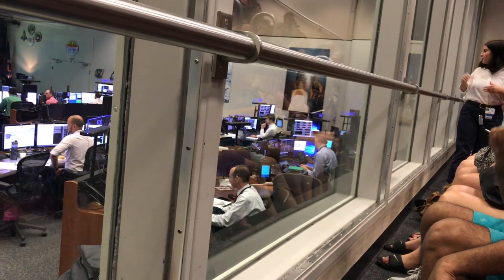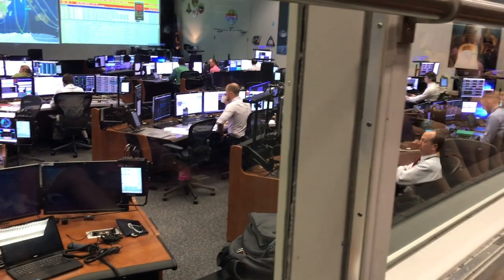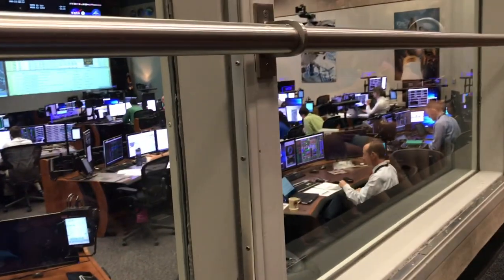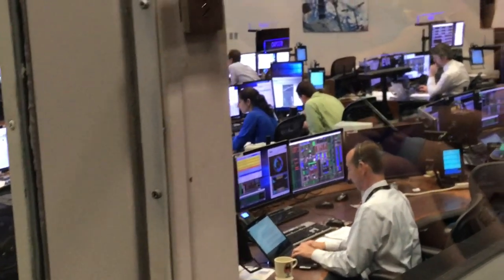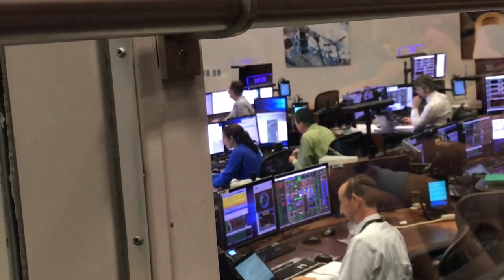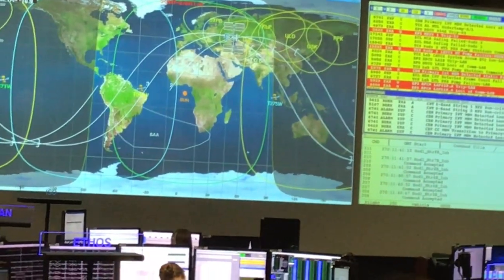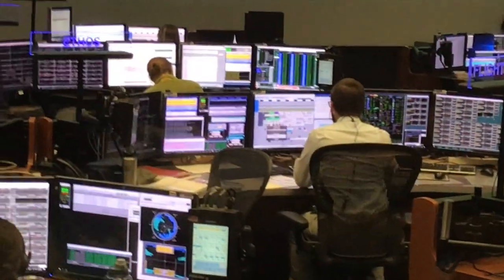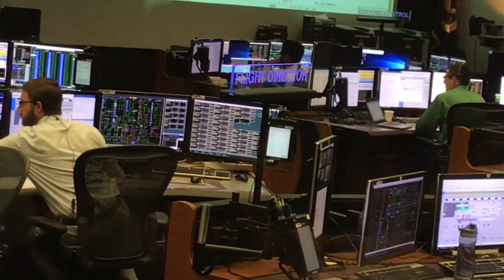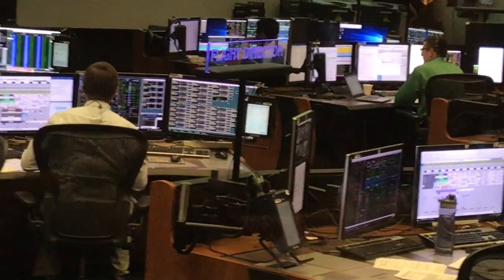On the right side of the desk is the CAPCOM, or capsule communicator, the only person in the entire room who speaks with the astronaut. Wow! They speak with the astronaut from here? Astronauts stay there for 1 year. They're studying how their bodies change in space to make sure astronauts stay safe in space for more than 1 year.